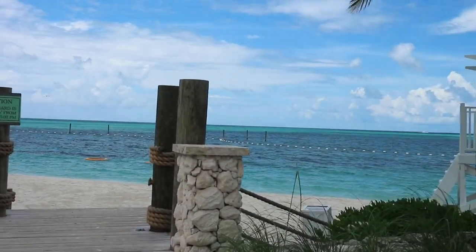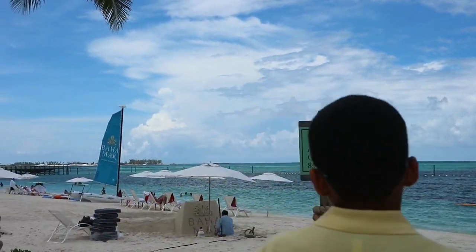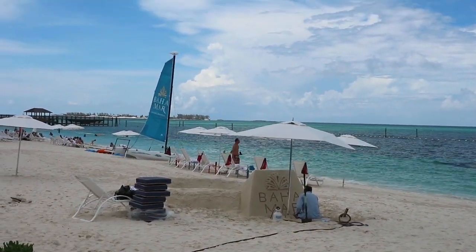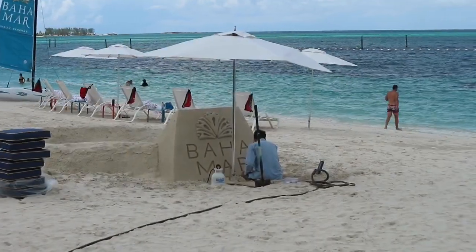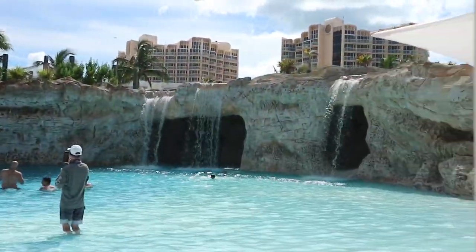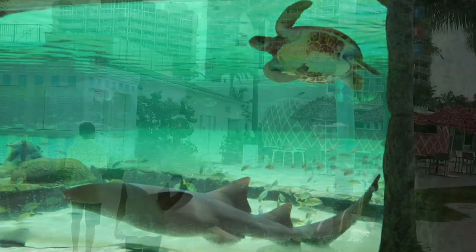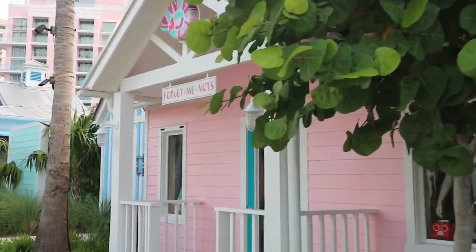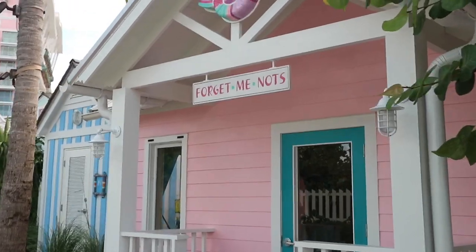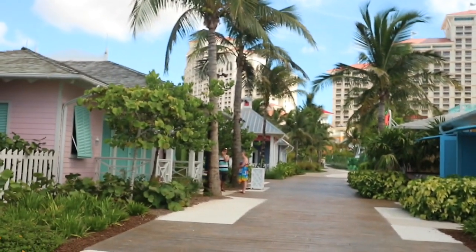Is that Paradise Island? Maybe. Yeah, okay, that is awesome. That's like that show Sandmasters. Tiny houses. So cute. Oh my goodness. Look, it's open. Oh, it is? How cute.